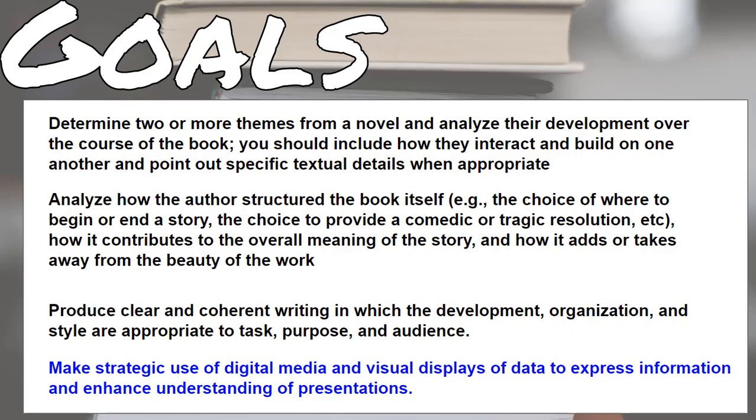Now, with this as well, you could analyze the choice of words that the author is using as well. You could analyze the plot diagram, right, of the climax of the story, whether or not you think that it adds to the story as a whole. Those are all different things that you can do when analyzing your book.